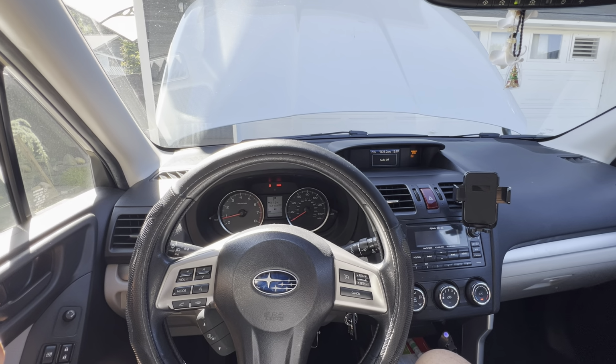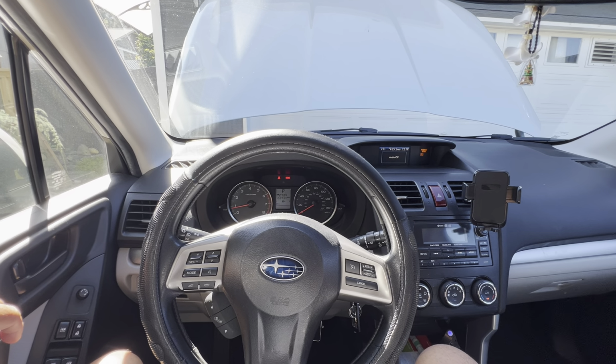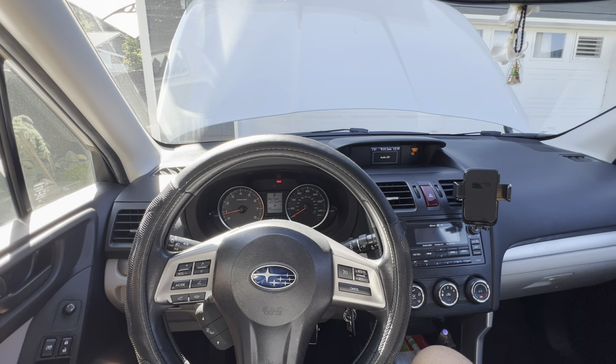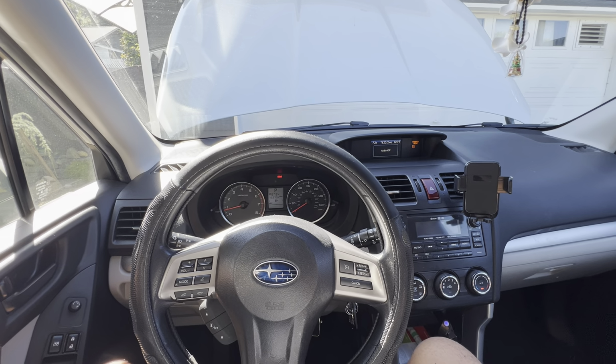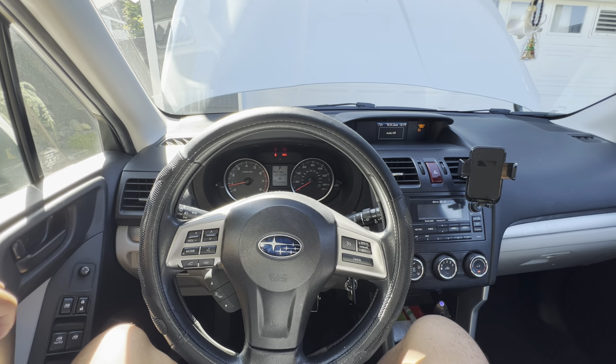And doing the spark plug change yourself is doable. It's just kind of tight spaces down there. It's not too much room. Otherwise, the maintenance on this vehicle has been very doable.